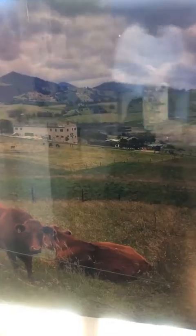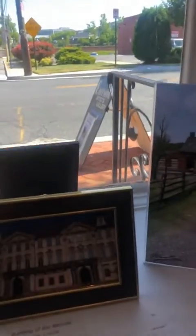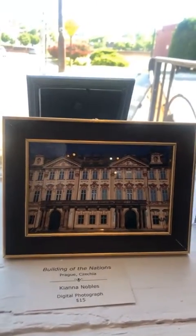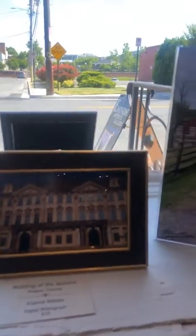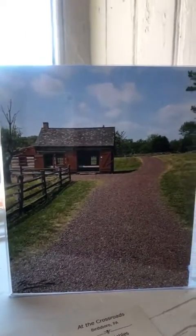And here we have some cows in a pasture. Let's see, we're getting a lot of glare. Yeah, the sun's right against you. This one was also taken in Colombia. Okay, and that is the Mountain Pass, $175. And you see that one? Building of the Nations. Oh wow. Prague. And At the Crossroads, Birdsboro, Pennsylvania.